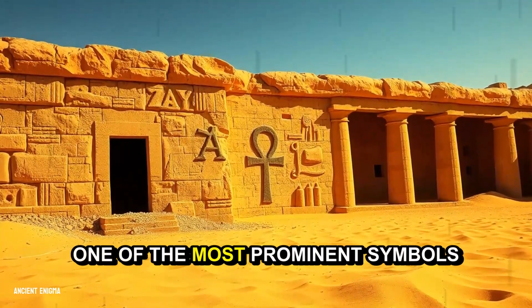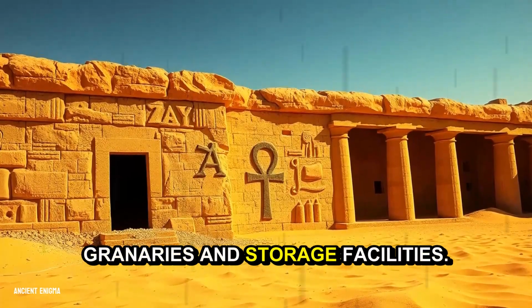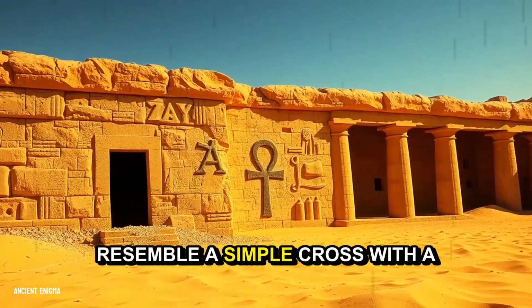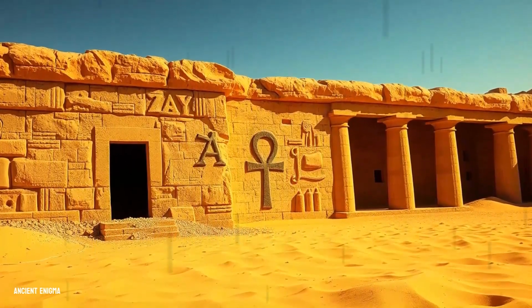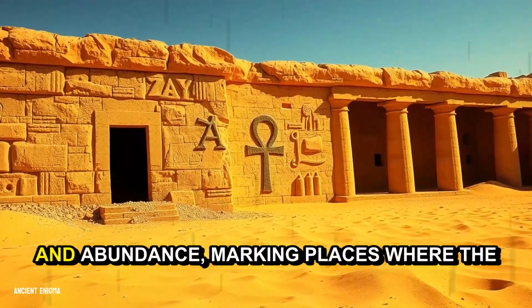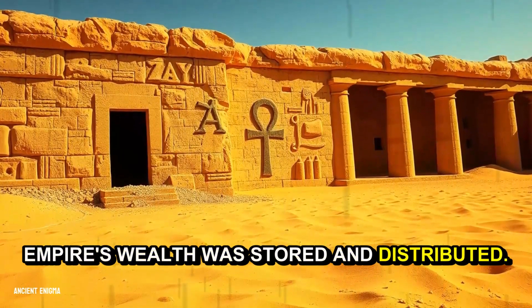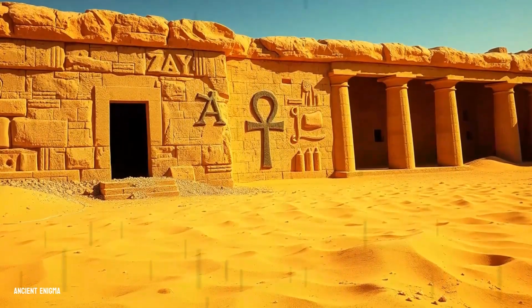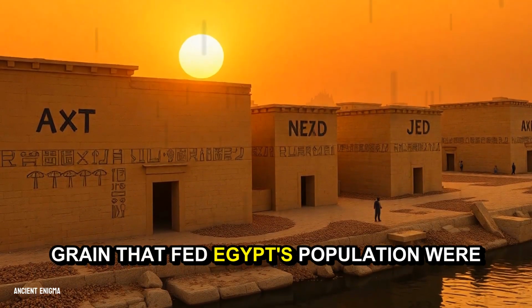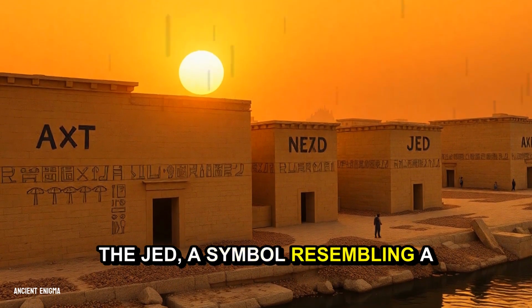One of the most prominent symbols was the ankh, often found near granaries and storage facilities. To the untrained eye, it might resemble a simple cross with a loop at the top, but to an ancient Egyptian, it was a powerful sign of life and abundance, marking places where the empire's wealth was stored and distributed. Granaries, crucial for storing the surplus grain that fed Egypt's population, were often marked by the ankh or the jed, a symbol resembling a pillar.